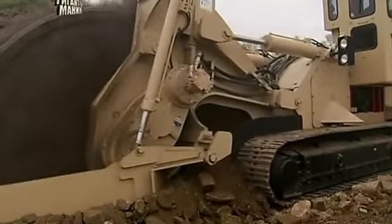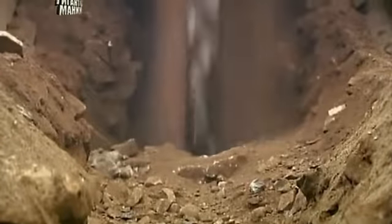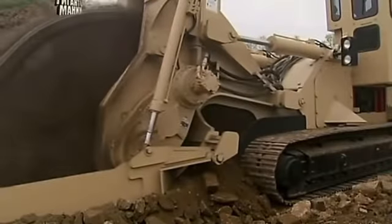As long as America needs roads and roads need trap rock, the rock saw will be digging away, showing why it's one of the world's toughest tools.